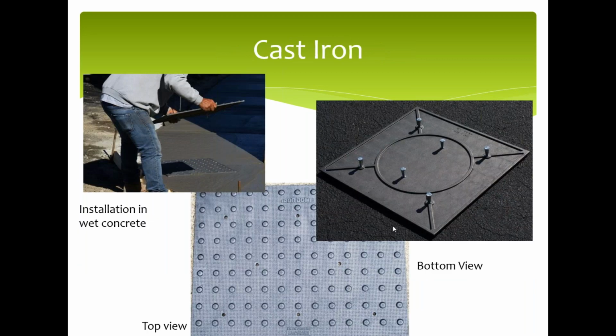Cast iron works the same way. Cast irons are typically wet installation. They have structures on the bottom of the panel, and they are placed into the wet concrete.